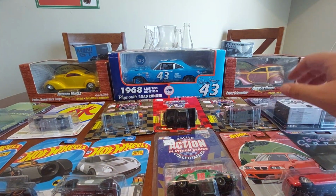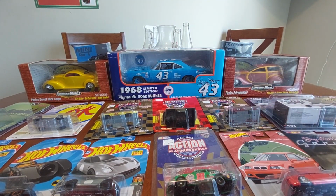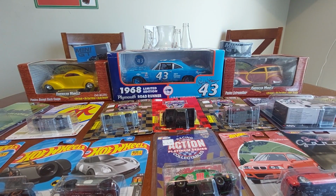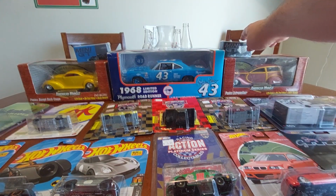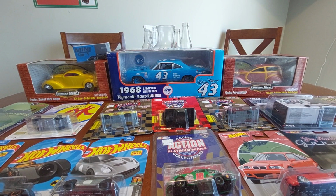Now, Mini GTs are kind of going to be going up in price unless I can find another website to get them off of, which I have. Probably going to use RC Mart because for some of these online purchases I paid a lot from a single-handed company. Alright, so I finally got these. Well, you know what? What the heck?